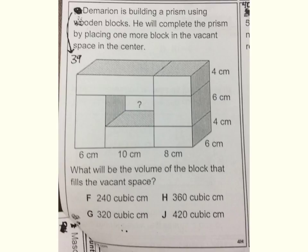Number 39. Demarion is building a prism using wooden blocks. He will complete the prism by placing one more block in the vacant space in the center. What will be the volume of the block that fills the vacant space?